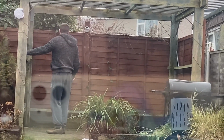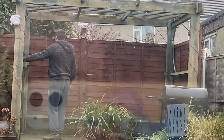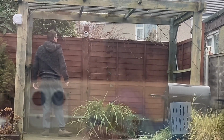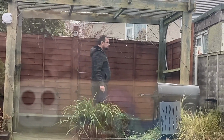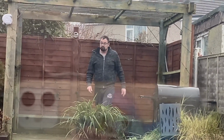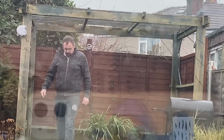Look at him doing random stuff. What is he doing? Why is he wiggling it? He's wiggling that. What is he doing? Look at him studying what he's going to do with the garden. Look at him studying the garden because he's definitely planned his weeks off. So he's got 2 weeks off in a week's time, and he wants to mess around with the garden.